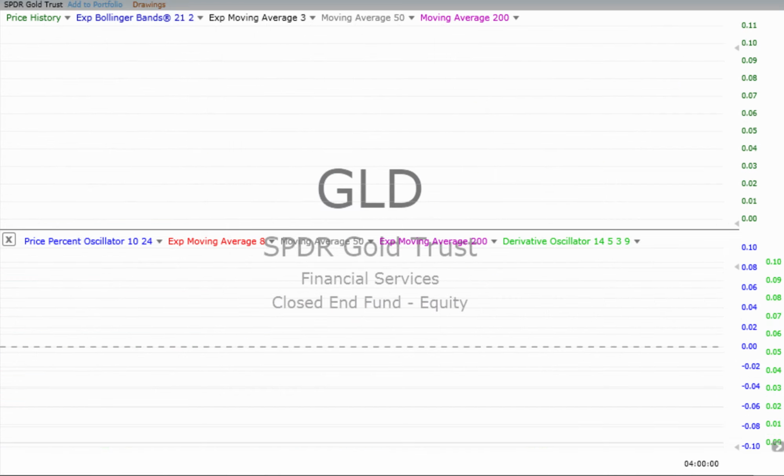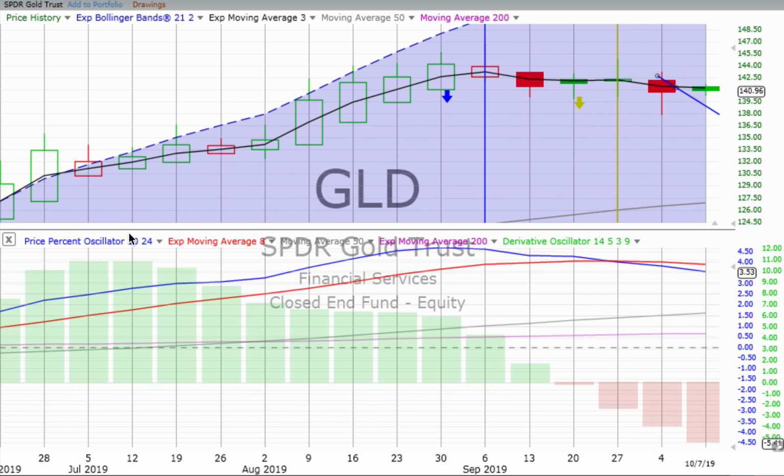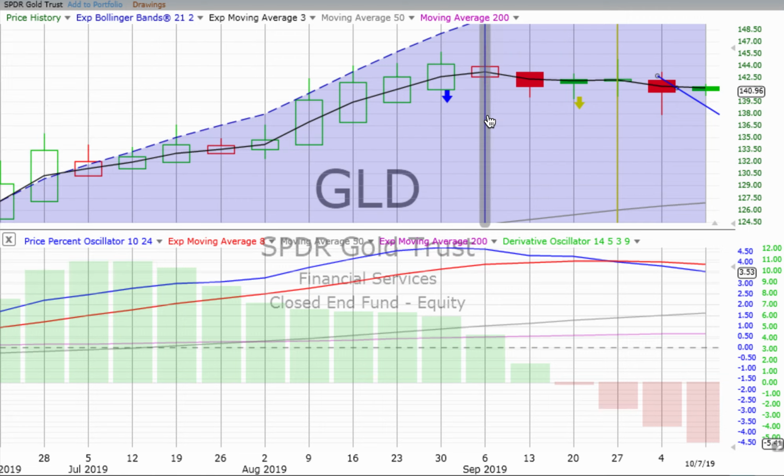We'll see. What about gold? And again, looking at gold on the weekly chart, we see a solid green candle forming. Again, we've seen a couple of those in the last three weeks. After gold topped out back on the week ending the 30th of August, or did it actually make it higher the week ending the 6th of September? And then we sort of started this sideways, downward, somewhat slide. We do see the price percent oscillator pulling away from the red signal line, derivative oscillator gaining downward momentum.